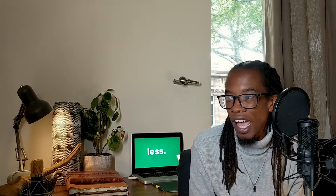Right. Step number 4, make sure that you have a comprehensive sitemap and you are registered with Google Search Console.